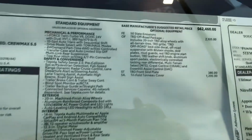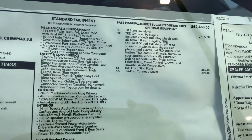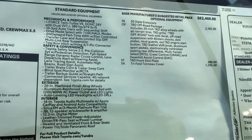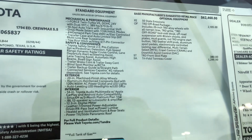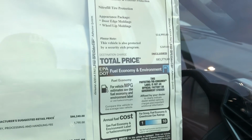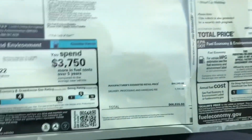So the TRD Off-Road package, look at all the stuff it gives you there. You actually get stuff versus the last generation. It basically gave you Bilstein shocks and all-terrain tires. Now you get multi-terrain select, crawl control. You get the locking rear diff, which we've been asking for years. $68,035. They want $83,379. This right here is what I would be trying to do.